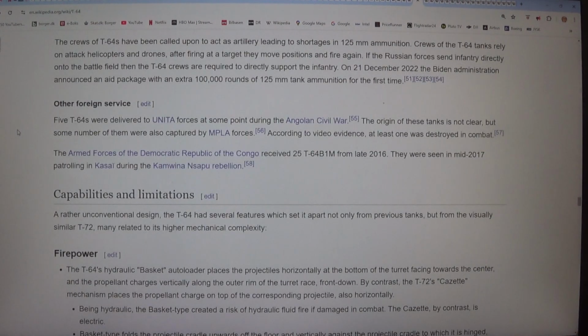Other Foreign Service. Five T-64s were delivered to UNITA forces at some point during the Angolan Civil War. The origin of these tanks is not clear, but some number of them were also captured by MPLA forces. According to video evidence, at least one was destroyed in combat.